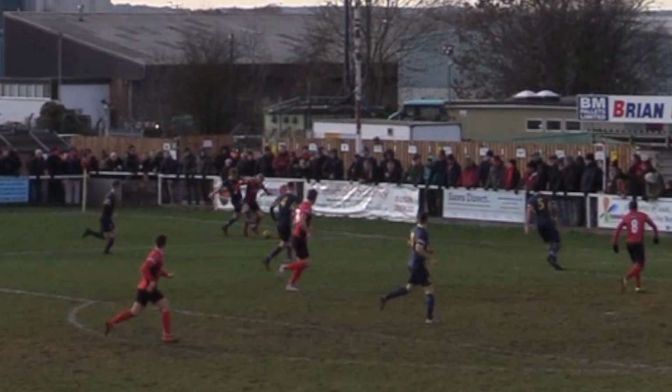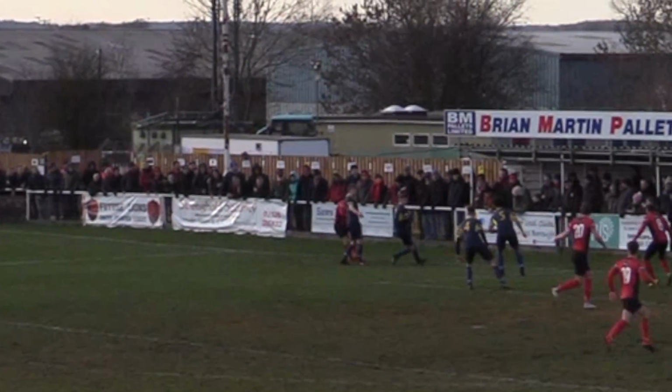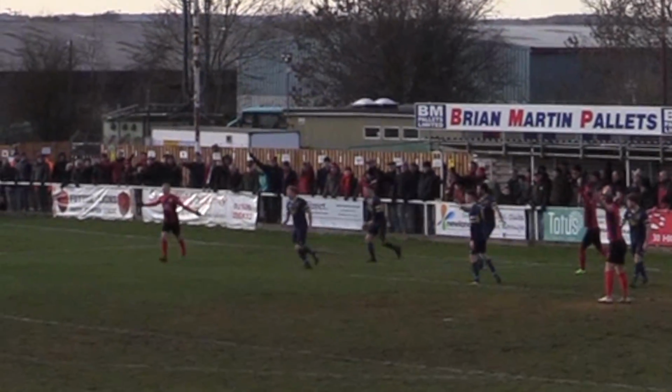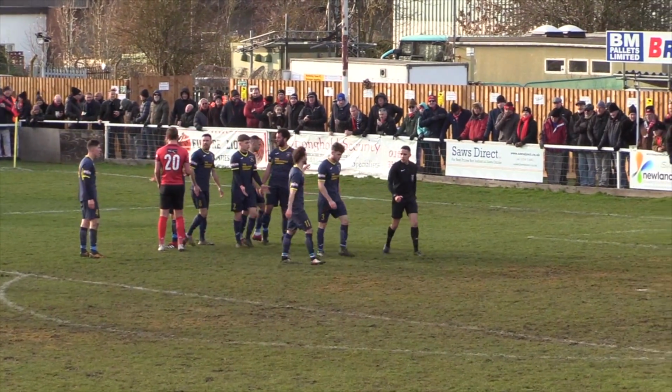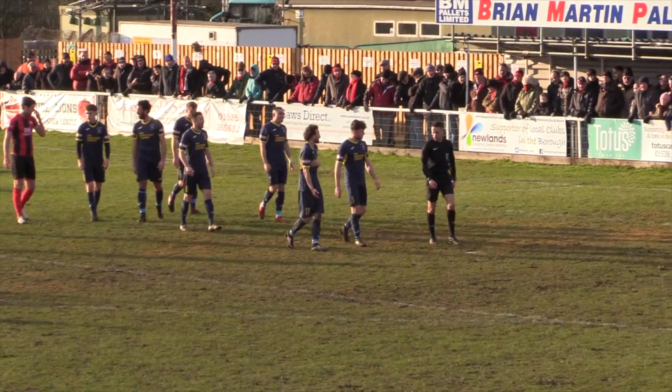Yeah, it looked a clear handball to me. The arm was outstretched. I know the Needham Market defenders are saying that the hand was down by the side, but I thought it was a little bit more out to the side rather than down by the side. Blatant, Gary, blatant.